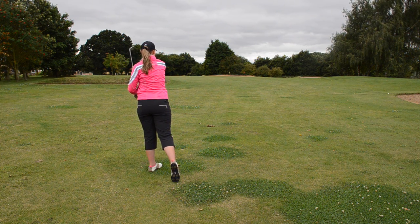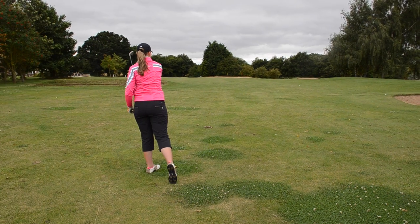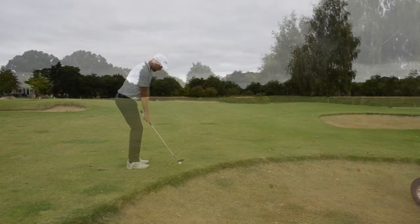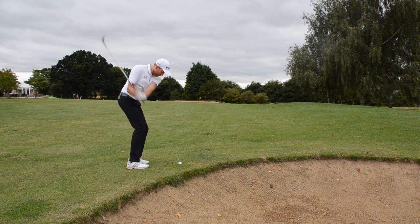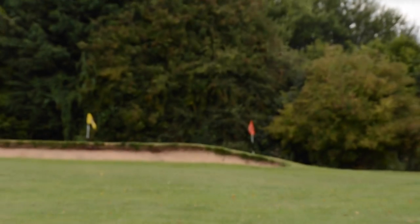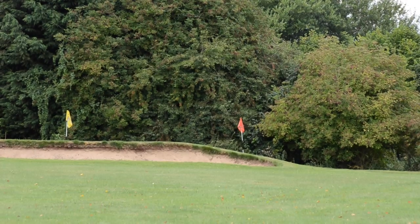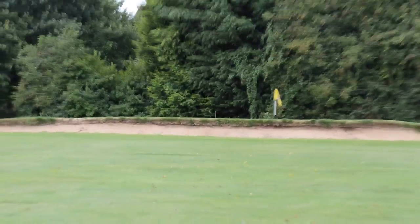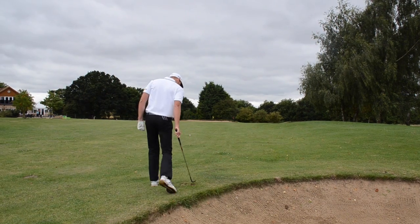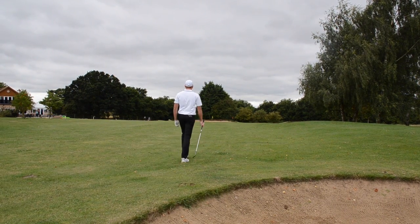Yeah, a little bit right. Oh, might be in the bunker. Oh, no. Gone all the way up in the air, high shot, and just gone. You're going for the red flag again, Piers? I've been good on those red flags, haven't I? Next time we play, we'll tell you to go for the red ones.